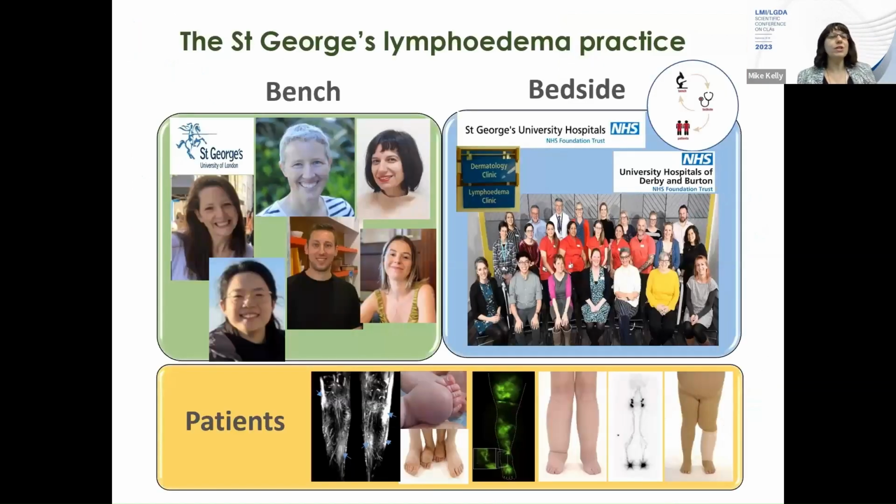At St. George's, we are a multidisciplinary research team that has established a bench-to-bedside approach with a focus on primary lymphatic anomalies. Historically, the group has been led by Professor Ostergaard, and our interest has been looking for the genetic causes of lymphatic anomalies. In the team, we have two bioinformaticians, Sarah and Lilin, who are in charge of the exome and genome sequencing, variant filtering, and finding those variants.